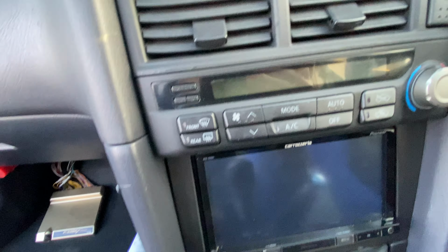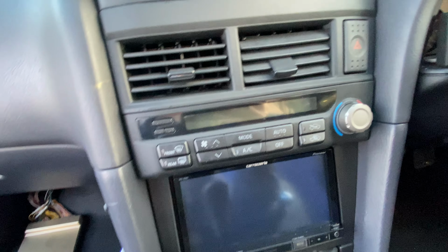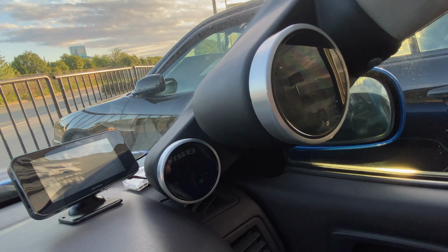The air conditioner has a kind of weird smell, but if you replace the filter and clean the condenser, it'll lighten up. Yeah, there's some residue from this, I think the ETC speaker maybe. It's kind of dirty right there.